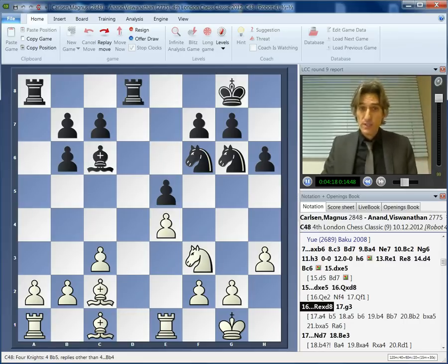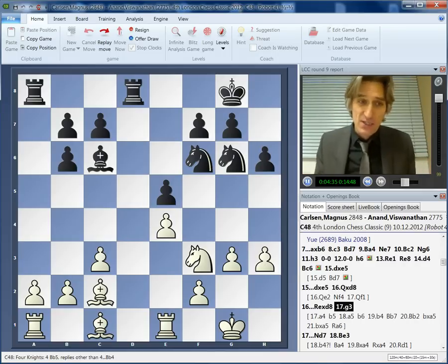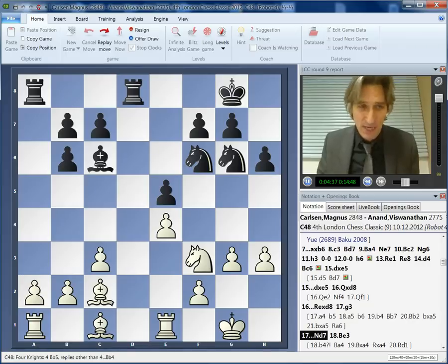He exchanged queens, and then played g3. Now, at the start of this ending, we thought, of course, white is slightly better. But once again, we have a situation where Anand has the knights, and it's like he's on a mission in his life to prove that knights are superior to bishops. Well, let's see what happened. Knight d7, I think an excellent move.